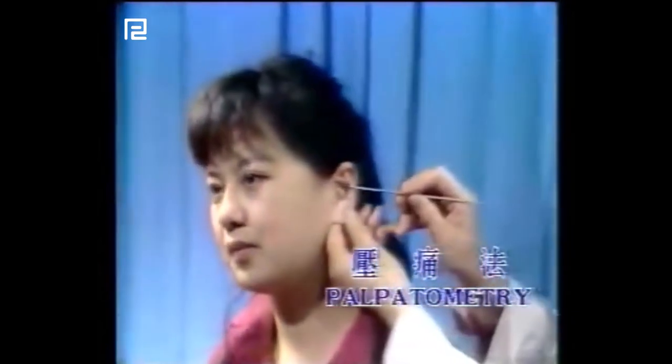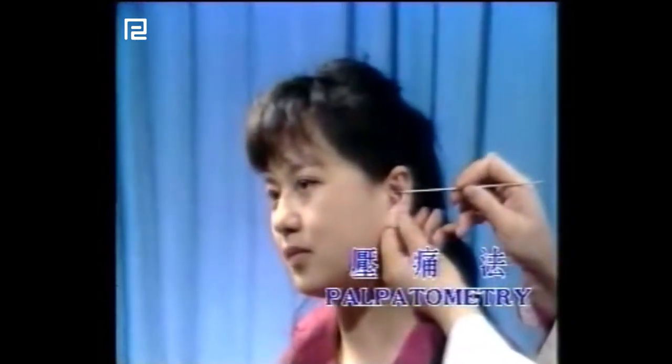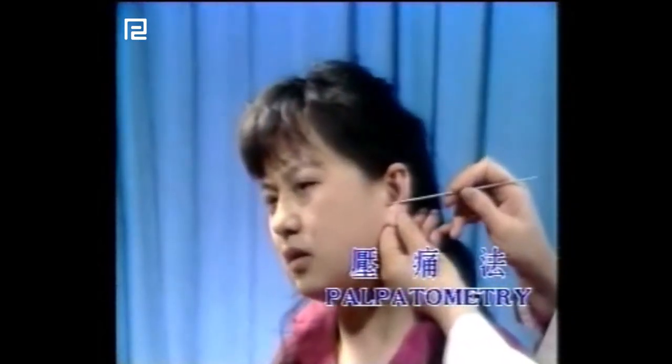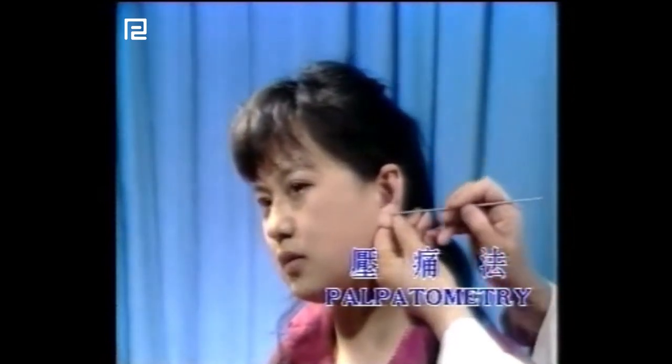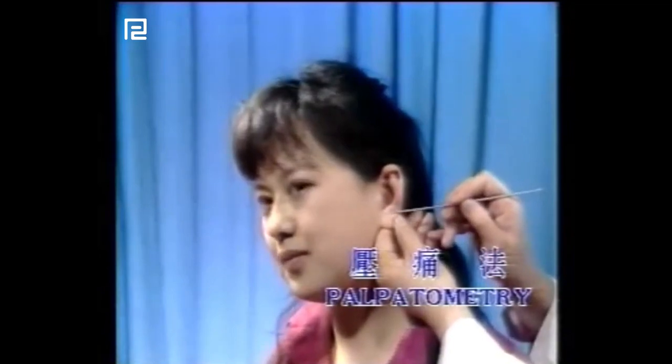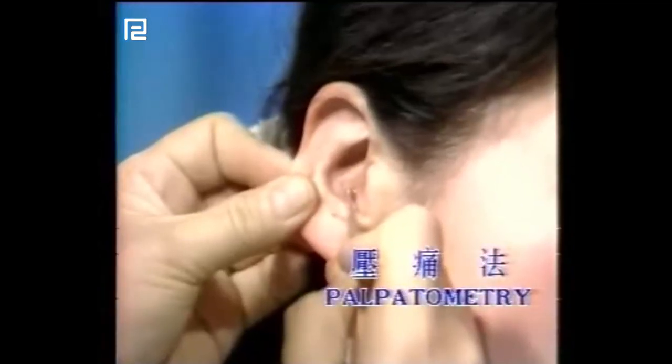Palpitometry. This is done by exerting an even pressure on the ear point to compare a variety of points in order to detect the most sensitive or tender point. They usually indicate an acute illness, a pain syndrome, or a tumor.